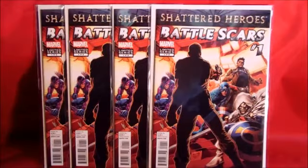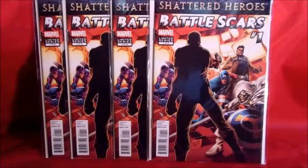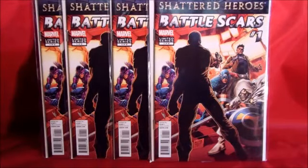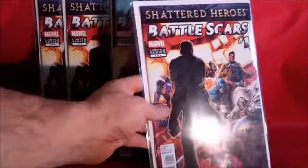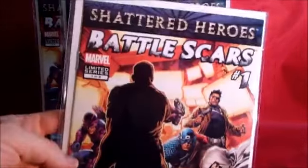All right, here's one that's not new, but definitely, in my opinion, something that people may not be aware of. I had the opportunity to get 4 of these. This is Battle Scars number 1. Now, what is so interesting about this, you may say? Well, this is the first appearance of Agent Coulson from the Agents of S.H.I.E.L.D. and from the Avengers movie where he quote-unquote dies. So if you're looking for his first appearance, this is Battle Scars #1. It's a limited series, 1 of 6, but this right here is the first appearance of Phil Coulson.